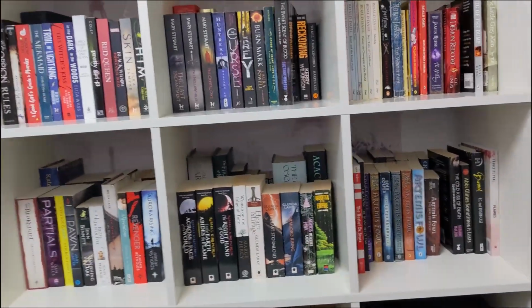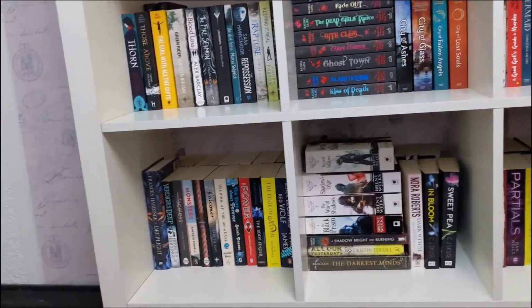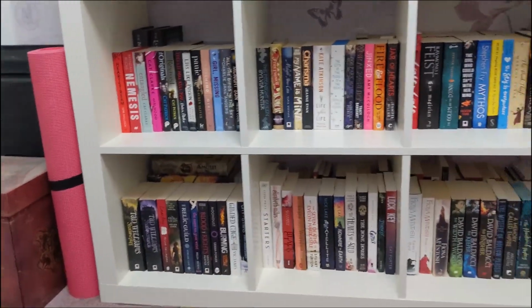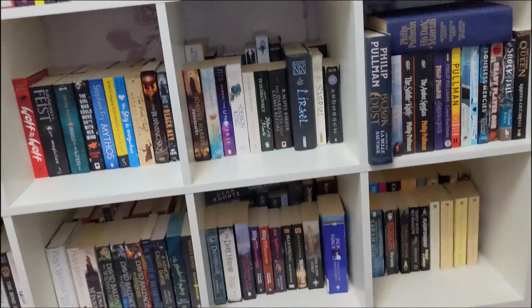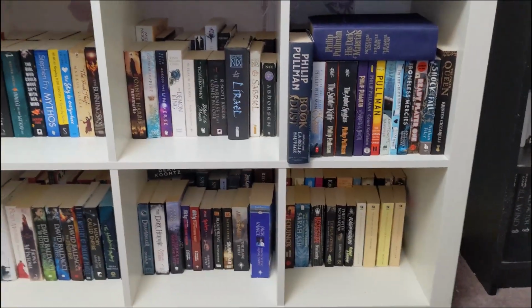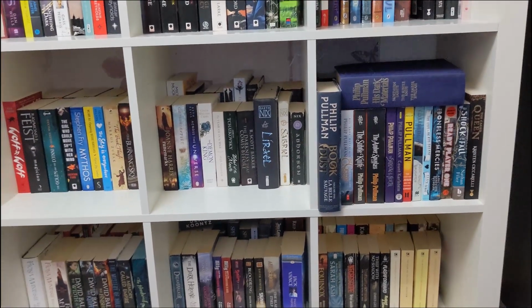There is a lot of books that I don't have sequels to, or the sequels just don't exist, they're just random standalone books that I do want to read or I have read. There we go, I think that's it. So that's all done now. I'm just gonna pop the knickknacks that I've got back on the shelves and we are done.